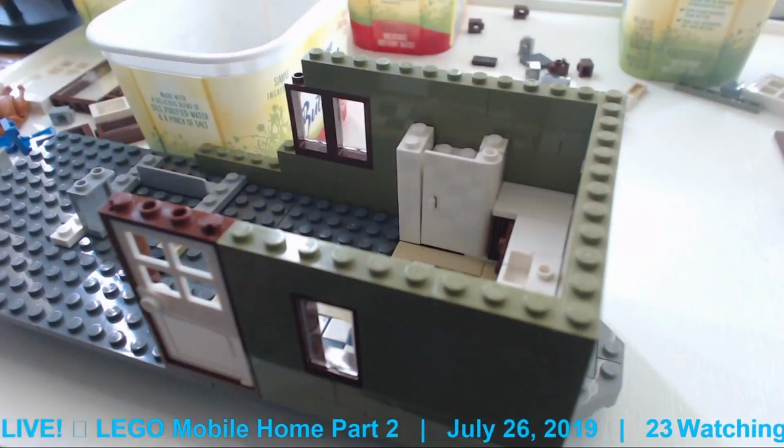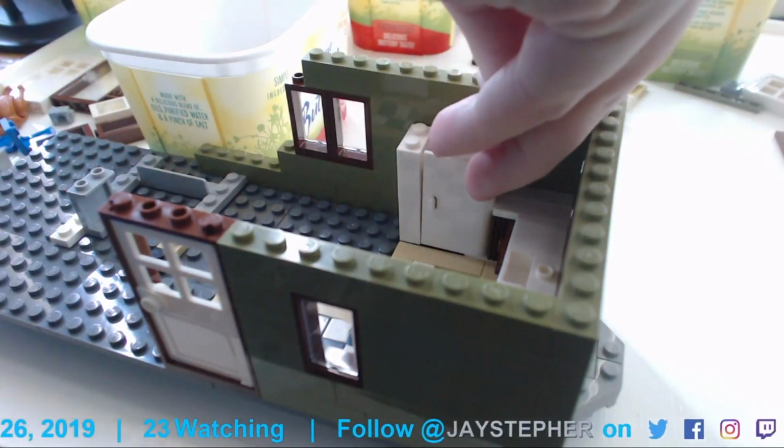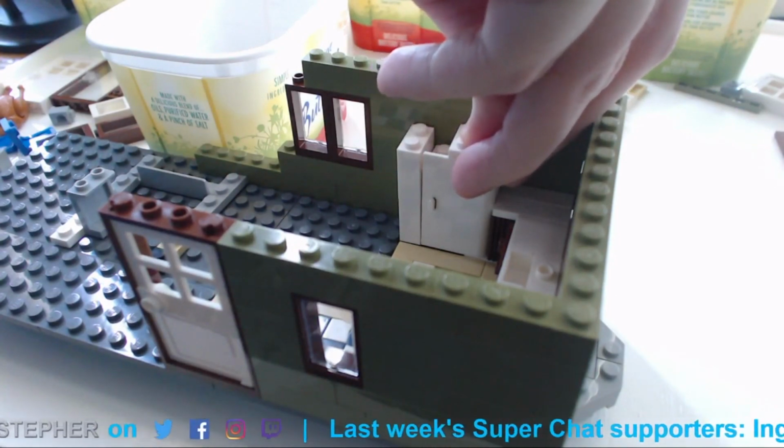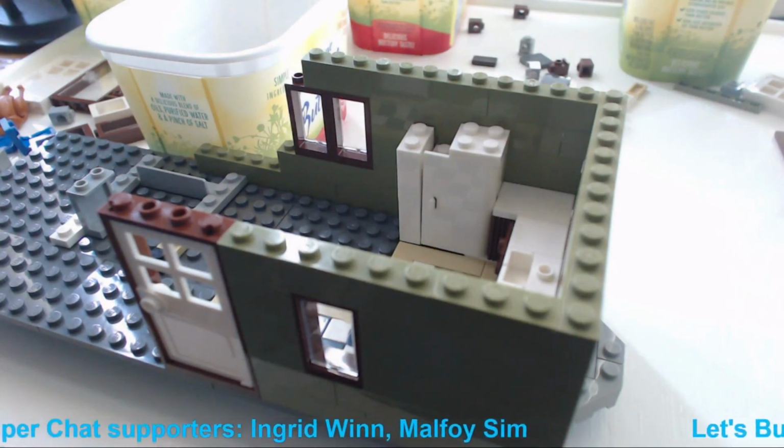Sorry if I'm neglecting the room, guys. I get pretty involved on these builds. Let's see here. Can't wait. Let me see here. Let me scroll up. I'm missing what Pig is saying here.